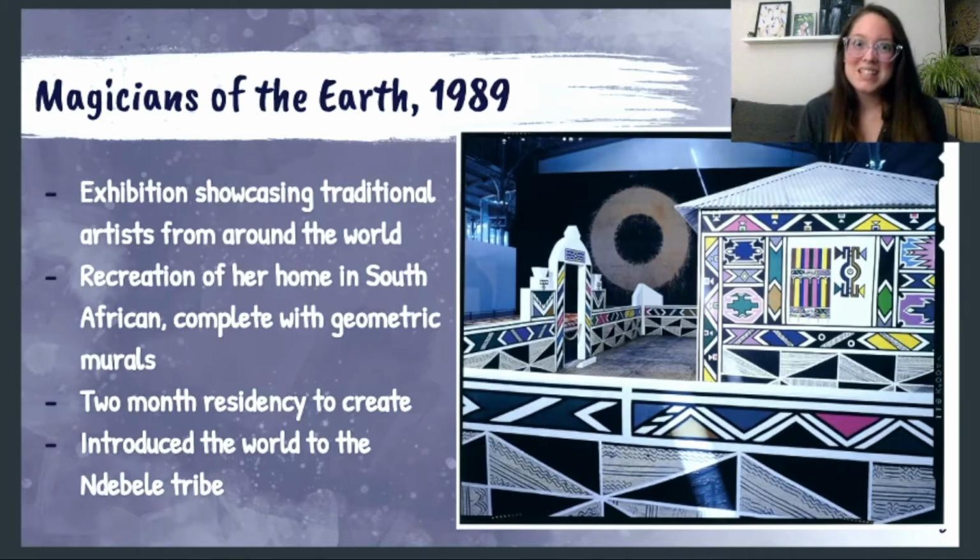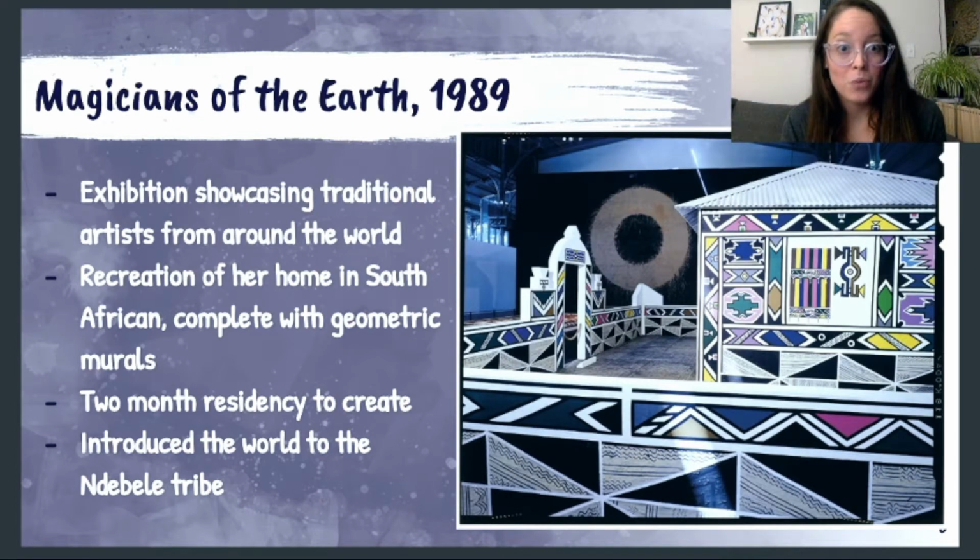So this is the very first piece of artwork that Esther showed the world. She was discovered by some French researchers who found her artwork at her home. So they brought her to this exhibition that was called The Magicians of the Earth to showcase traditional artists from around the world. Now, this is 30 years ago that she was discovered and when she created this.